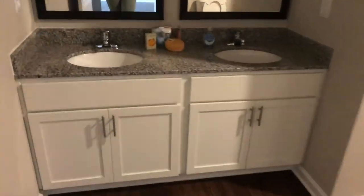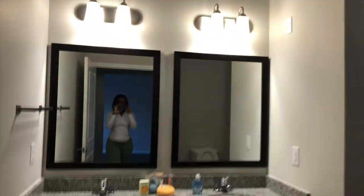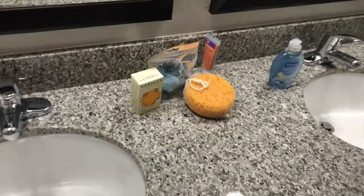Huge space. So this is my linen closet, awesome. And then we have my bathroom, my master bath. Hey, woohoo! But yeah, so super cute. Let me turn the lights on. Yeah. And yes, guys, this is real granite. Like, so amazing. I love the dark wood flooring.